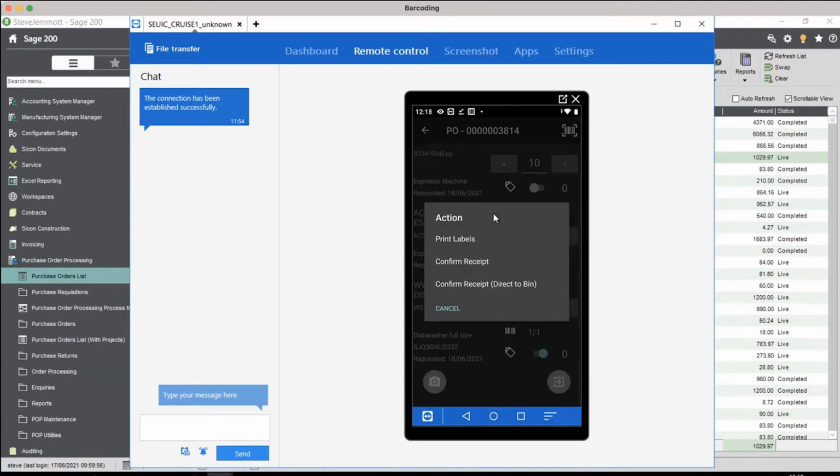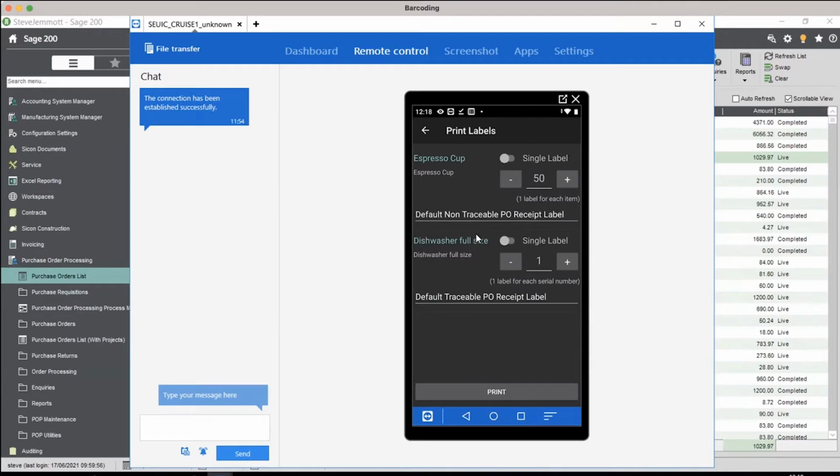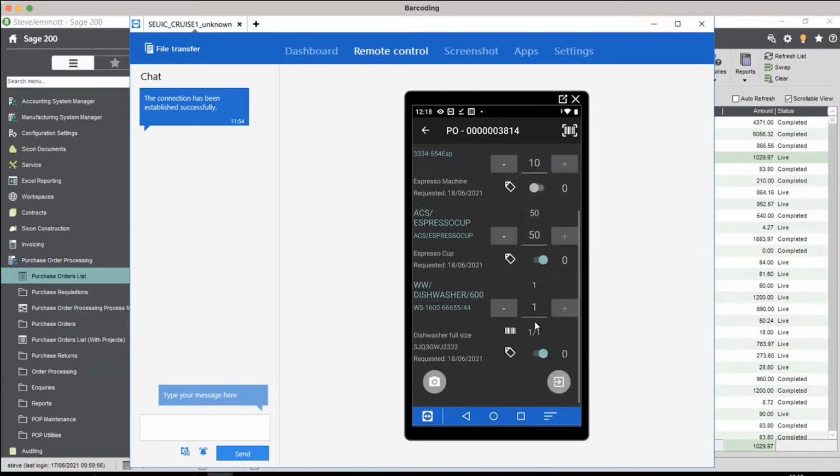Now that's stored. At this stage, if I want to print a label, I can swipe these across, go to here, click on print labels, and I've got an option to print a single label or one for each of the items as well. If I click on print, that's then going to spit out the appropriate label, based on the structure of what labels for traceable or non-traceable items are set up, to my label printer.